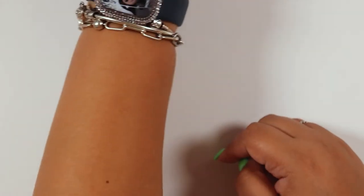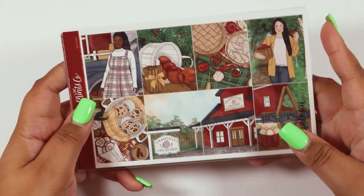And then last but not least, we have my order from ScribblePrintsCo, which has this orchard kit. Let's go ahead and get into it. Might as well just open it on camera, and I'll put it away off camera.